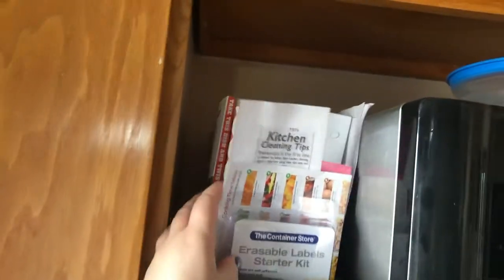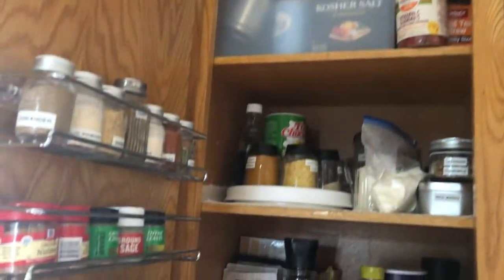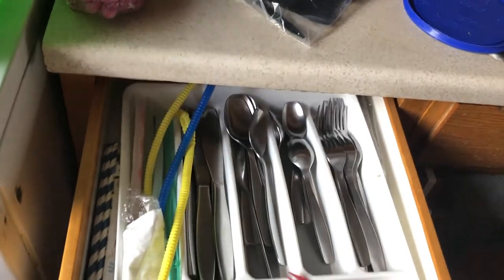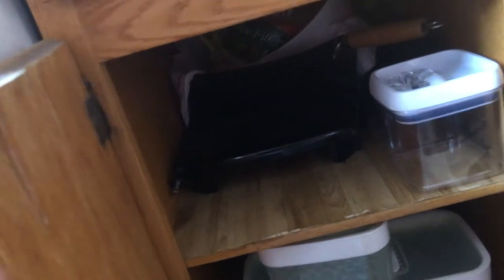And here's cookbooks, recipe kind of things, spices and baking stuff, things for cooking, which I realized I probably should have put over here by the stove, but I've already got these things in here, so too late. Utensils. All these plastic straws that we don't use, I'll probably get rid of, as well as some of the kid silverware.